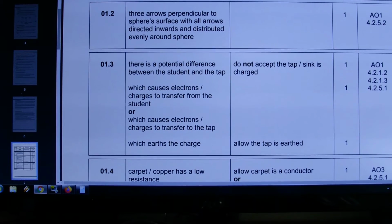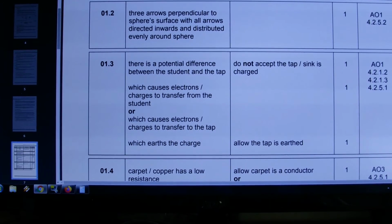The difference between the student and the tap. Yes. Which causes electrons charges to transfer from the student, or which causes electrons charges to transfer to the tap, which earths the charge. I do believe I said that. Allow the tap is earthed, which I also said.